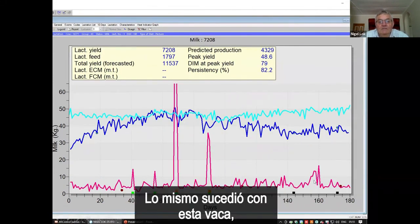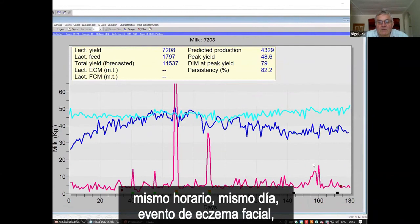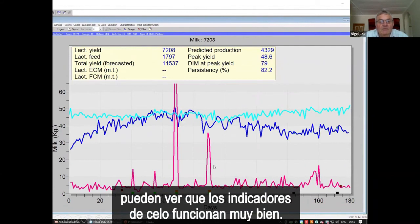It's the same with this cow. It was also at that same time, all on the same day, facial eczema event. But you can see the heat indicators work very well.